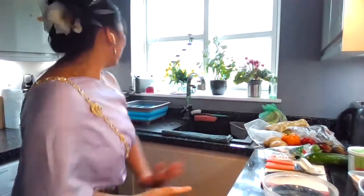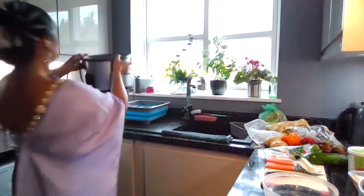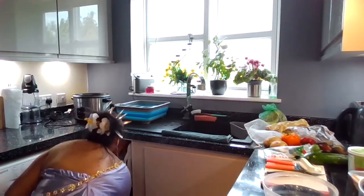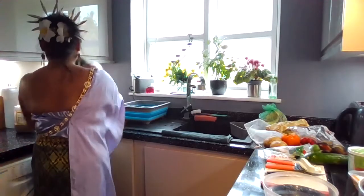Also, one thing before we actually do the cooking, I'm going to cook the rice, because once the rice is cooked, when we finish, we can eat. When I cook, I use the rice cooker. I'll show you my special rice cooker. Here we go. It's so easy to cook. What you need to do is just get the rice and put it in the rice cooker.